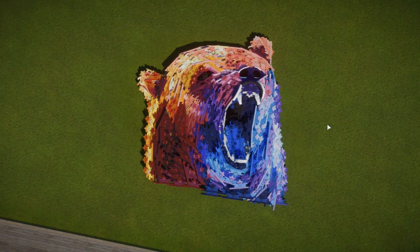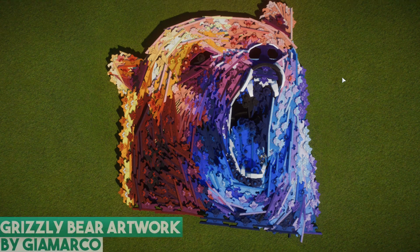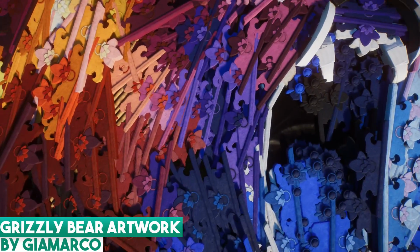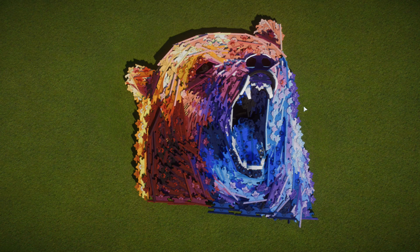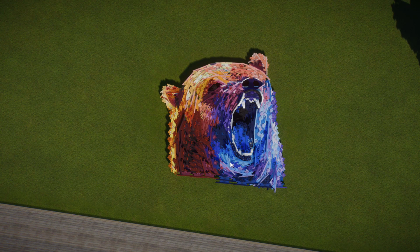It is Grizzly Bear artwork by Gia Marco. And it is really, it's insane. You know what I love about this as well is the variety of different colours. A lot of people, especially beginner artists, will do it in like brown, and you use black for the shadowing and stuff like that, whereas the use of the blues and the sort of the pinks and all these different shades really shows that this is a person who's a talented artist in their own right, and has somehow managed to bring that into Planet Zoo with what is just a really, really cool, really hyper detailed, awesome looking grizzly bear.